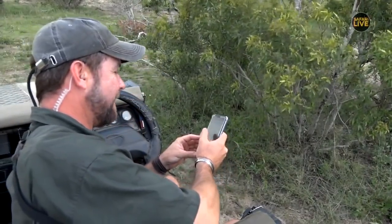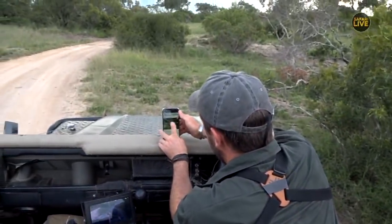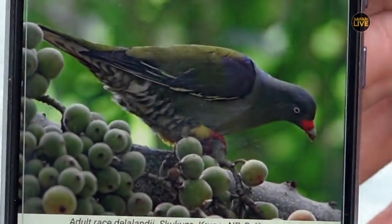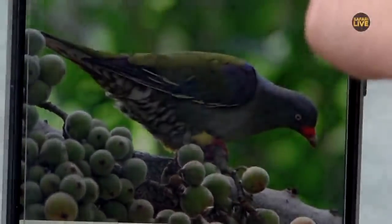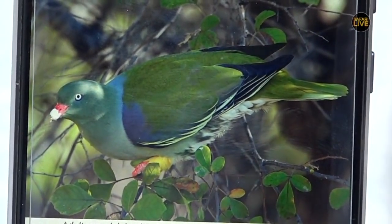Okay, let me get a picture and put it for you on the screen here. Senz, can you get that one? Let me get a better one. There we go. Look at that. Isn't that beautiful? And the picture's taken on a fig tree. This is a primary food source. Let me just swipe across. There we go. Look at that. Look at those feet. Look at that face.